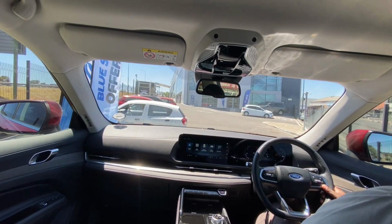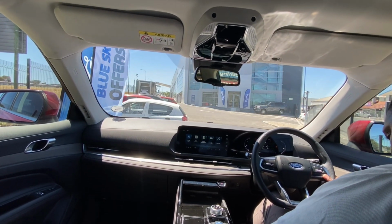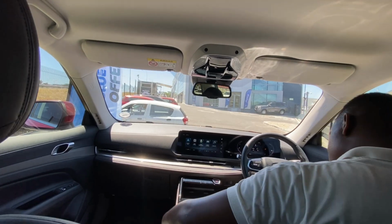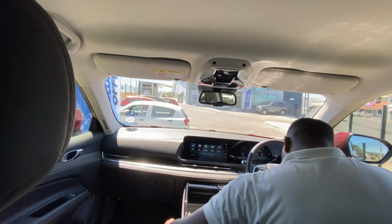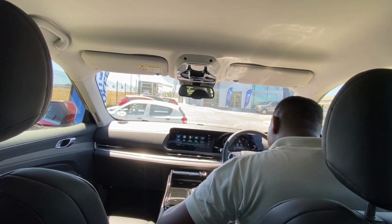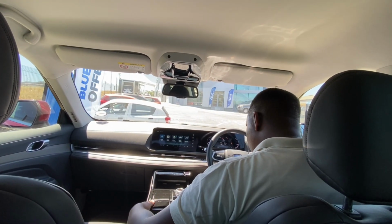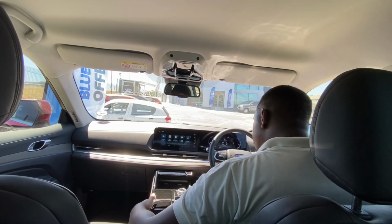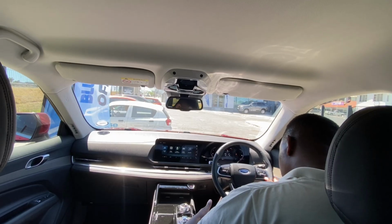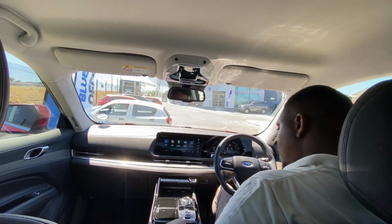Also, I think there's a Type C underneath here. Yeah, there's a lot of compartments under there. You can put your keys there also, I think. Yeah, there's a place for your keys, and there's a lot of storage here, because this car really is big. And also, yeah, there's a USB charging port.